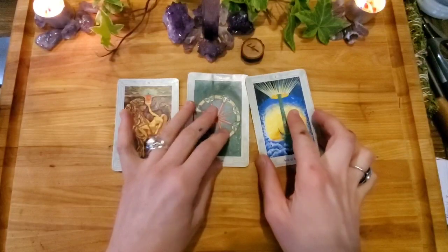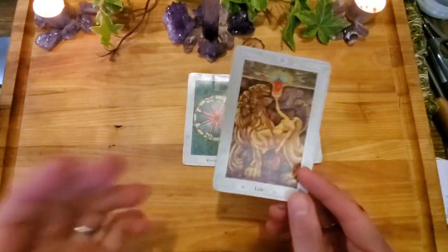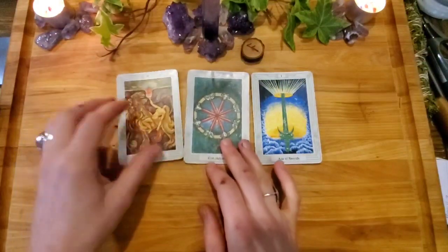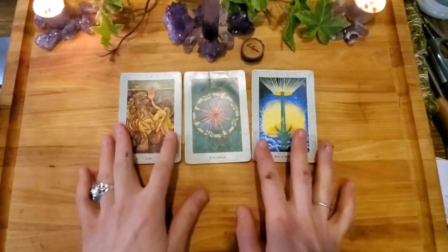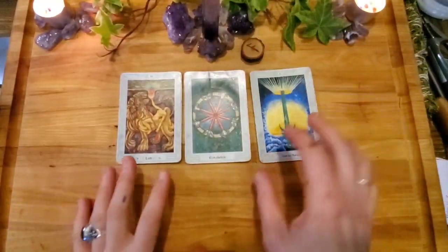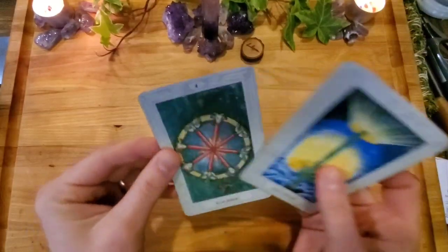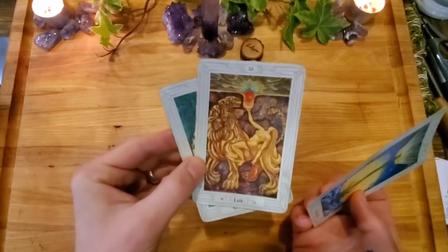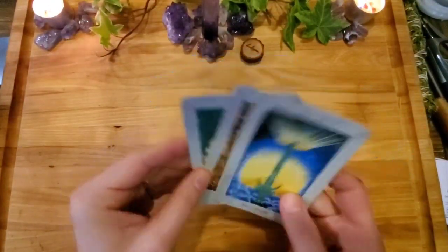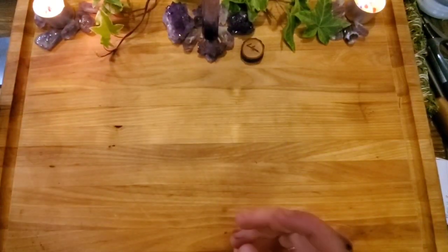And then we have Lust. Okay. So Lust is 11. So it could be the 11th of April, or around then. That's one of the perspectives. Or it could be the 1st of April. But those are what I'm seeing for timing. It's very exciting. I think Lust is Leo energy too. I don't know if the moon is going to be in Leo. I'm not sure. Okay. So we're going to get into your divine guidance.